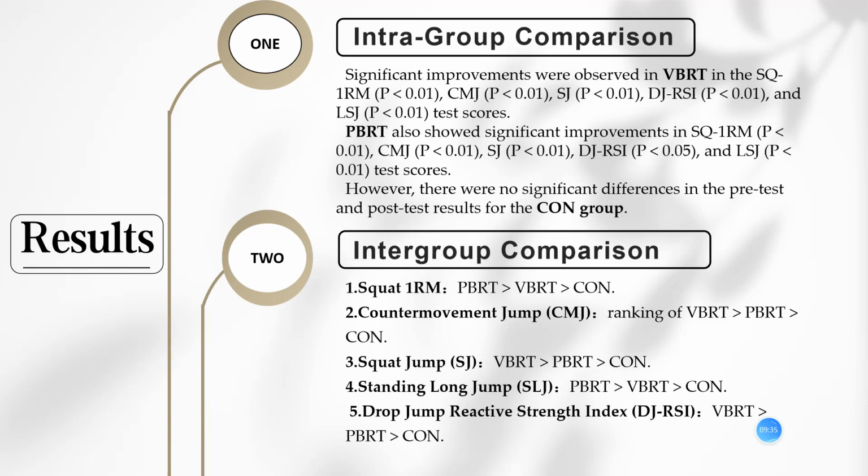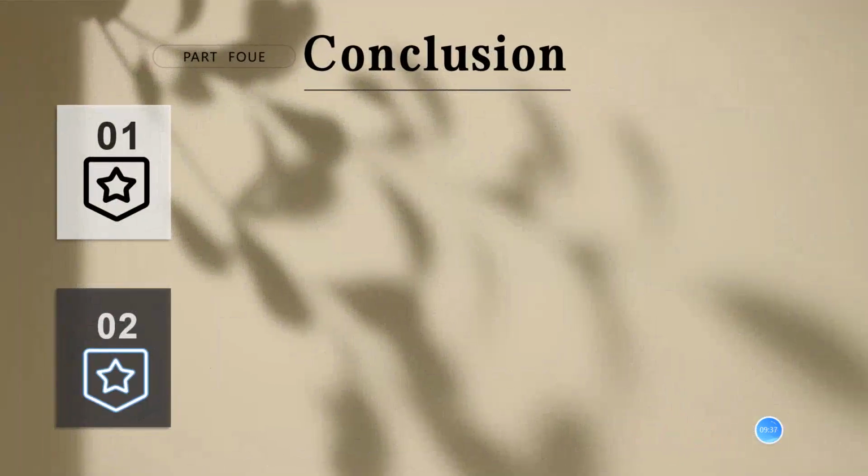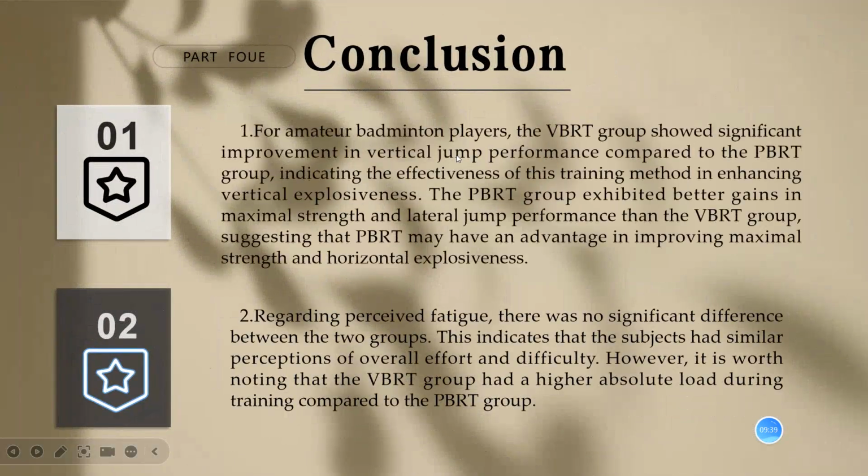Therefore, the following conclusions can be drawn through this experiment. 1. For amateur badminton players, the VBRT group showed significant improvement in vertical jump performance compared to the PBRT group, indicating the effectiveness of this training method in enhancing vertical explosiveness.